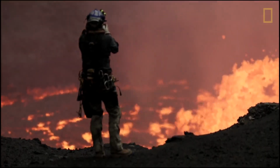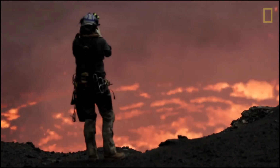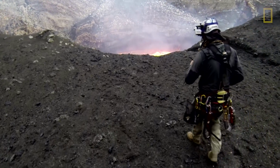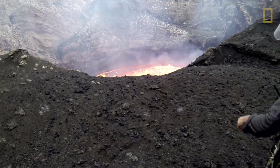Having the cameras everywhere, particularly during the sampling at the very edge of the lava lake, is critical because we can go back and see exactly how far we were from the edge, exactly how closely distributed these newly formed rocks were. This isn't something you can measure in the moment.